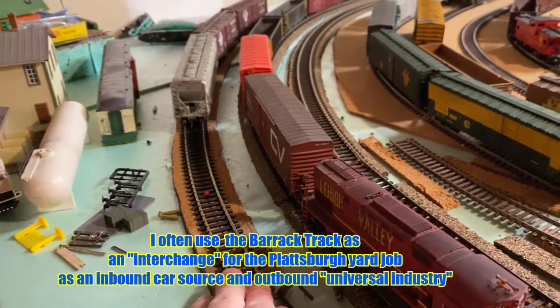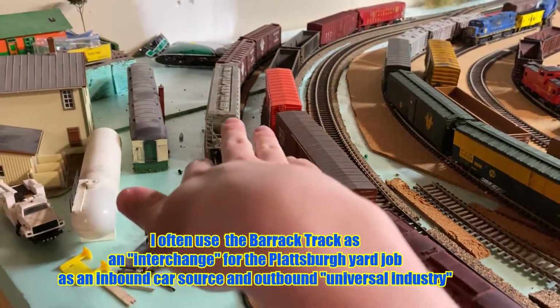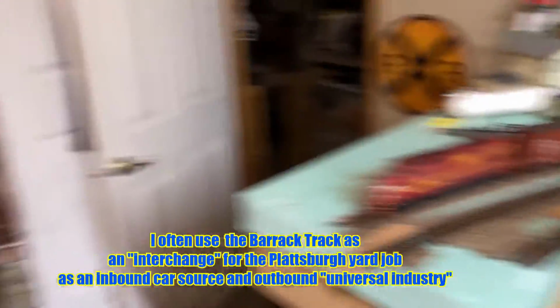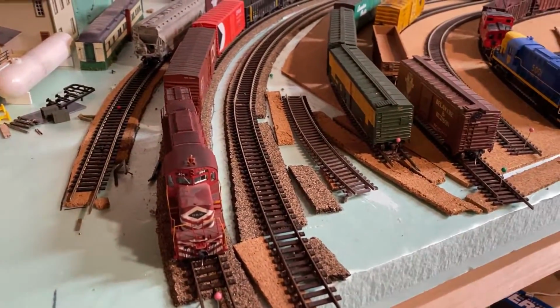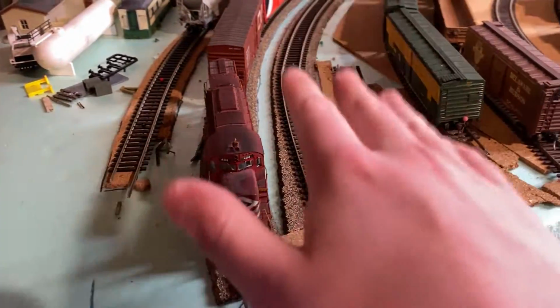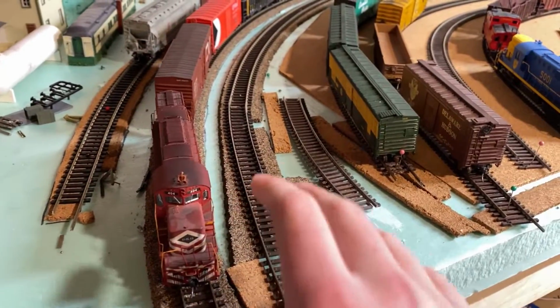If I have an extra long train I'm trying to run, either south or north, I'll often store some of those cars there. And then this is actually nearby where I store my rolling stock, because I also use this as sort of a fiddle yard, which is a British term for an active staging yard, where basically you pick up cars during an op session, put down different ones.